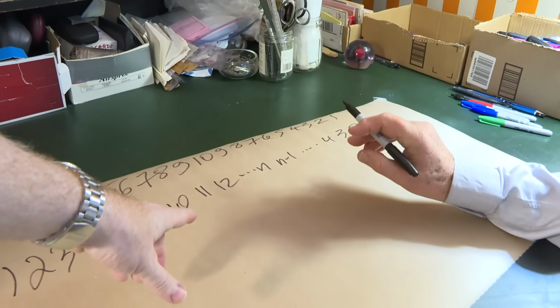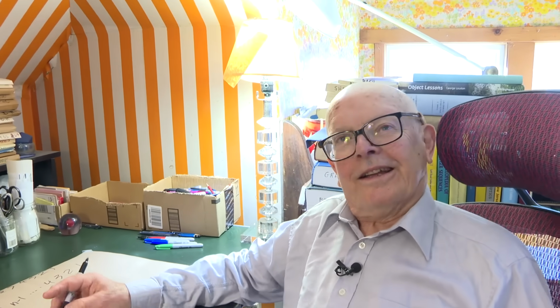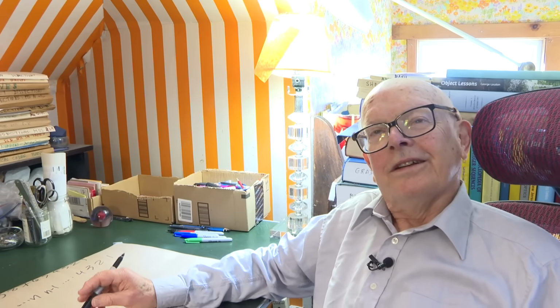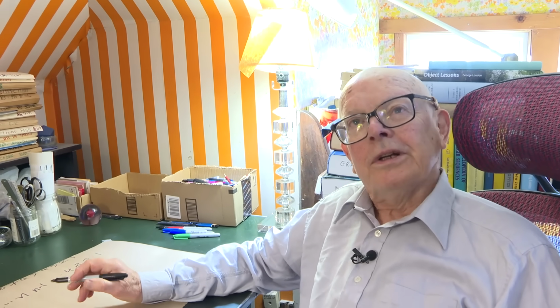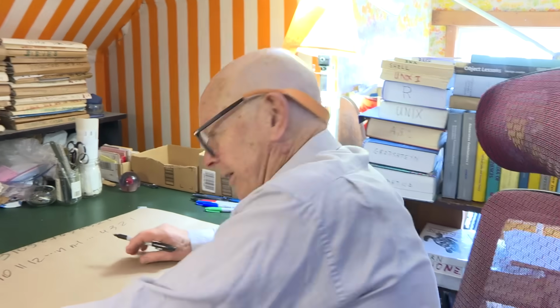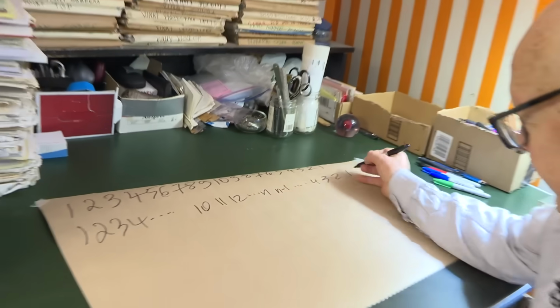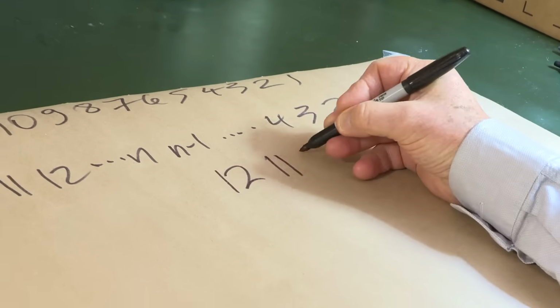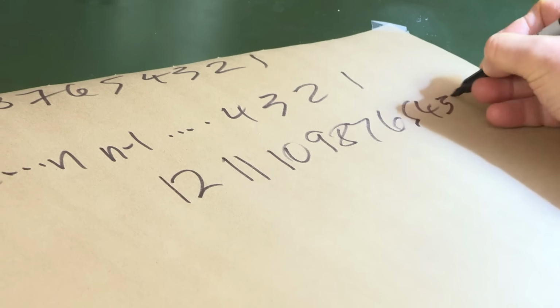Can I ask a quick question? Yes. Obviously, 11 counts as 1, 1, and 12 counts as 1, 2. Exactly. And when we go back down, will 12 become 2, 1? No, 12 stays as 1, 2. So we read the numbers just as they are on the blackboard, and they go up and then they go down. So the last would be 11, 10, 9, 8, 7, 6, 5, 4, 3, 2, 1, stop.